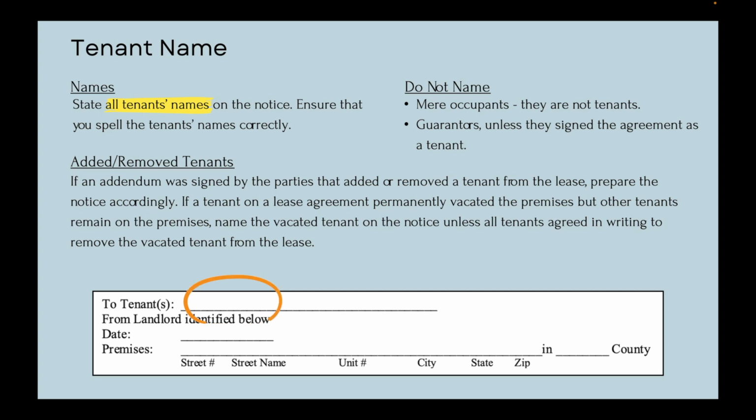The same is true for guarantors, unless they sign the agreement as a tenant. In other words, occupants are merely occupants and not tenants. Guarantors are not tenants unless they've agreed to be a tenant in the lease agreement.